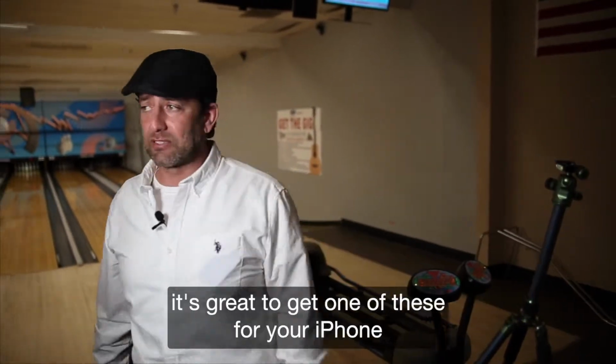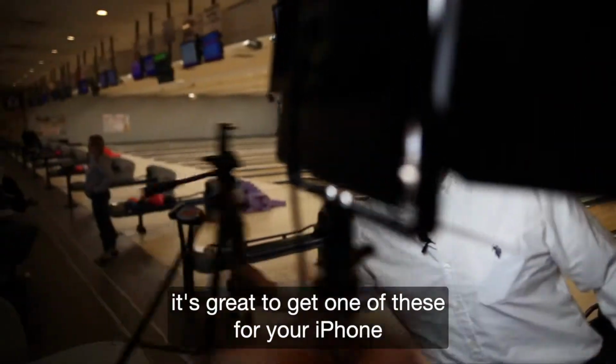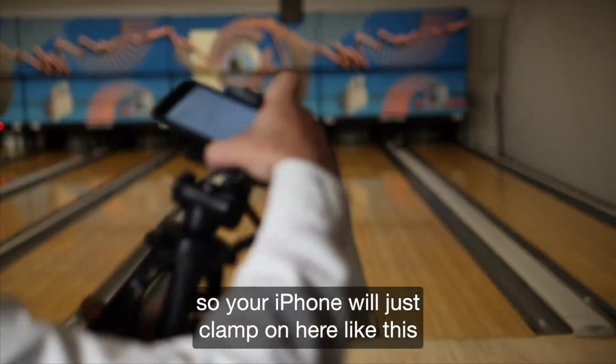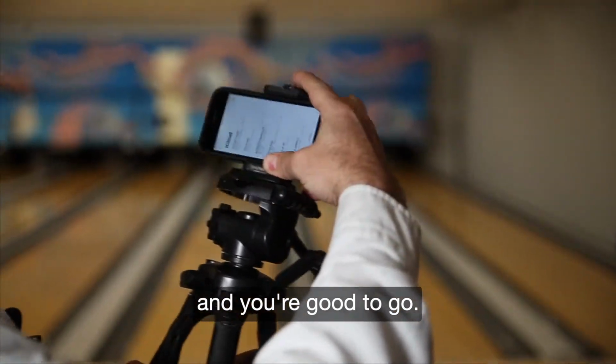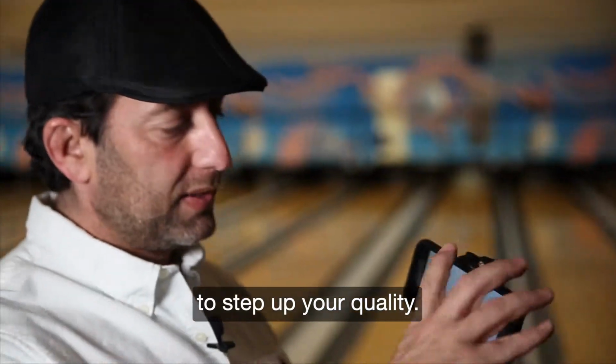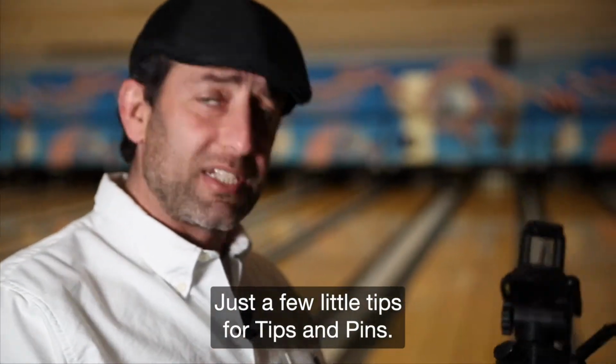And then if you're gonna do live, it's great to get one of these for your iPhones. So your iPhone will just clamp on here like this and you're good to go. Now you could also add an iRig mic through here to step up your quality. Just a few little tips for tips and pins.